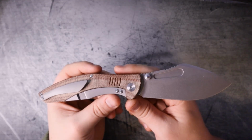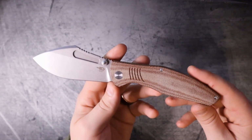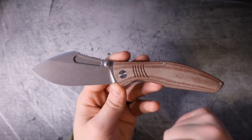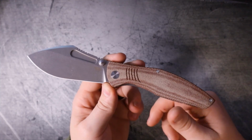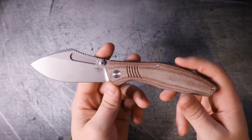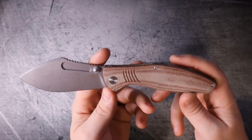I think that's cool. I think that coming out with a Nessmuck blade takes guts as well, because it's not a blade shape that we're used to seeing. It's kind of like a harpoon, kind of like a drop point, kind of like a Spyderco. Yeah, I love it. The longer I hold on to this knife, the more I want one for myself.